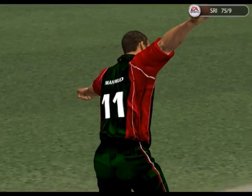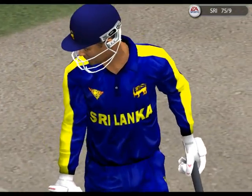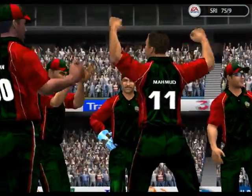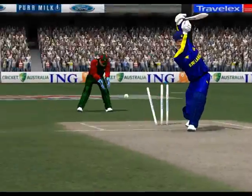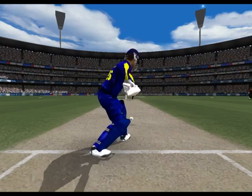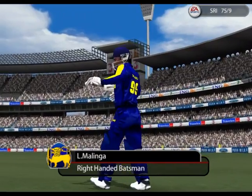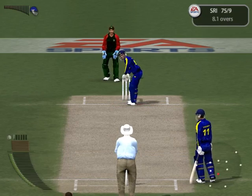Totally deceived him with that delivery, and it beat him all ends up. Mahmood gets his first wicket. This was how the wicket fell. Malinga is the next man in. Khalid Mahmood, the ball to Malinga.